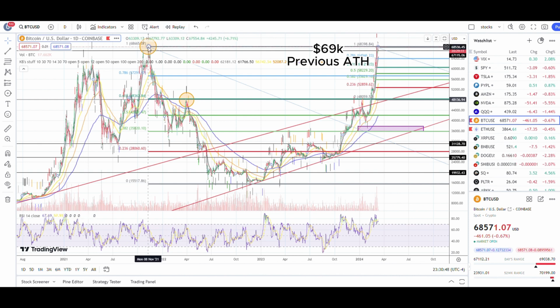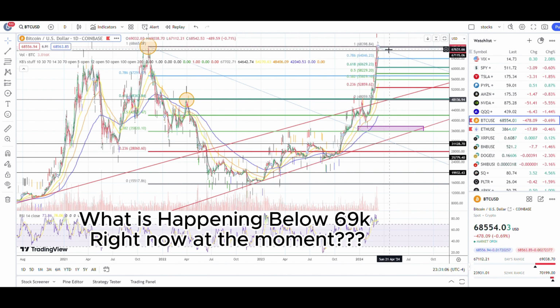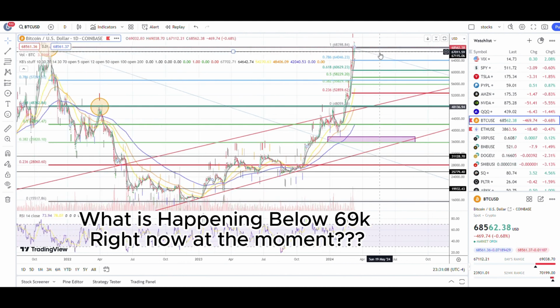If you notice in the past, we hit our previous all-time high back in November 2021 and we are sitting right below it. So what is happening here? I want to zoom into this area first and then I will come back to this graph and show you something very striking that I have seen. But first we need to understand what is happening right now at the moment.